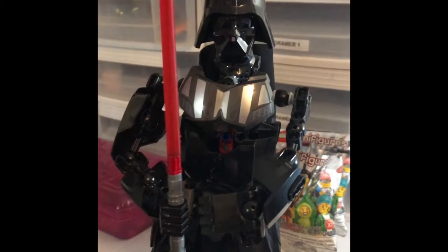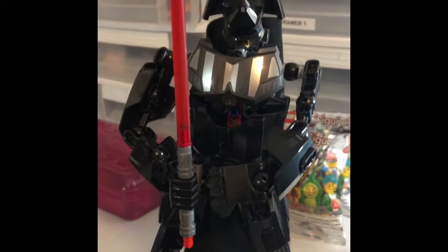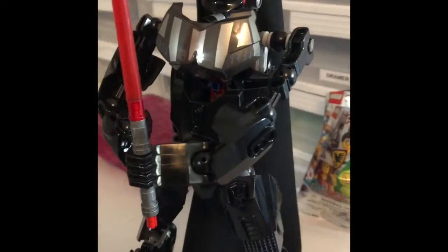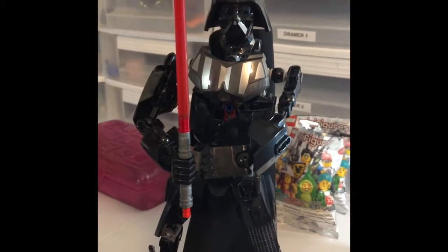I'm assuming this helmet is going to have some value to it, and some of his armor. I got a couple other pieces I have elsewhere. My daughter has been playing with them, and the armor does fall off. So not very playable, but a really cool figure. We'll see what we can get out of him.